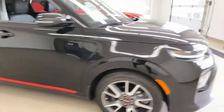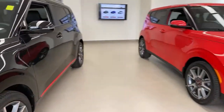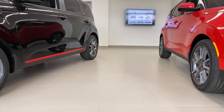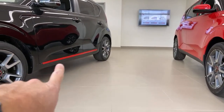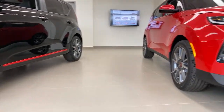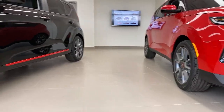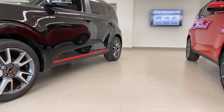Let's go back between the cars for a second so I can look at both. You can see the difference here. Now, the black car, it would be nice if it wasn't painted black. I parked them a little bit not parallel so we could do this exact view. Right here, below that red line, that is painted black on this car, so it has that nice, clean look all the way through. Whereas on this Soul, it's a matte black, just like this bumper right here. So a little bit of difference. The GT Line has the red accent line in the front and the side there.